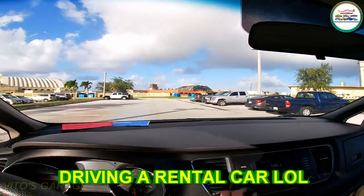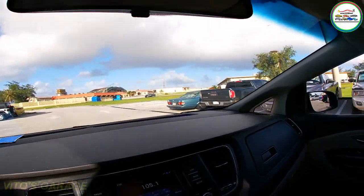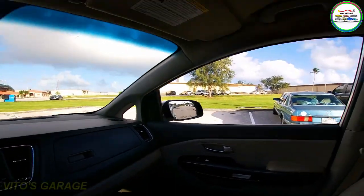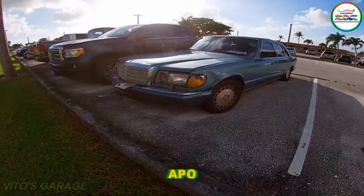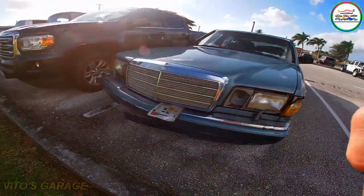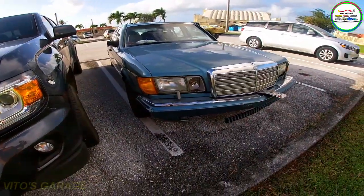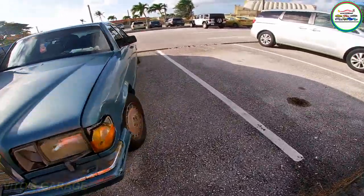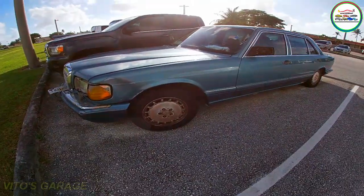Alright guys, I'm about to show you something really cool. You guys will probably really like this baby right here. I'm gonna park. There she is, guys. Beauty. I really hope someone will save this baby. Beautiful car. Needs some love.